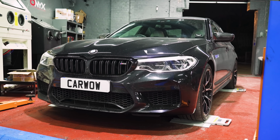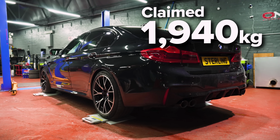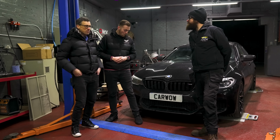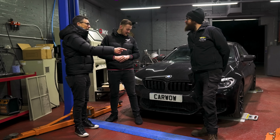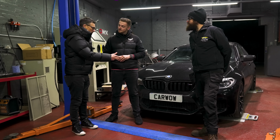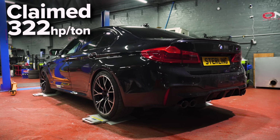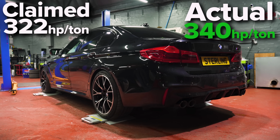All right, Harry, we've had your car on the scales. It's supposed to weigh 1,940 kilos, but Chris, what did it actually weigh? 1928. So BMW are lying again, but in the wrong direction, or the right direction. Actually, the right direction. It's got a full tank, so when you account for that for 90% full, what does that come to? 1919. Over on power, under on weight. So the claimed power to weight ratio, if you use the official stats, should be 322 horsepower per tonne. The actual is 340 horsepower per tonne.